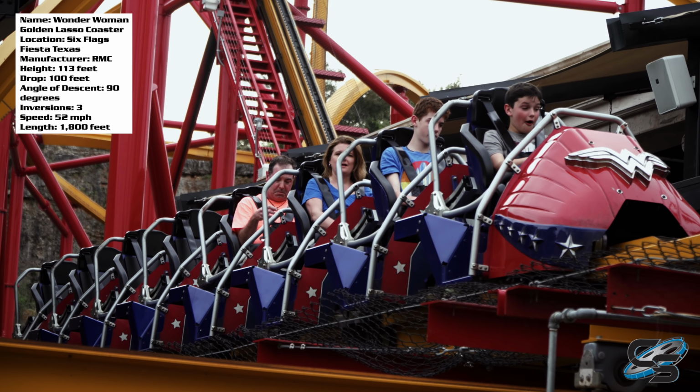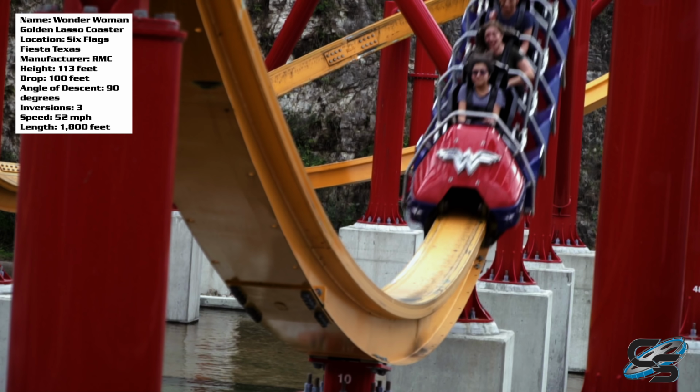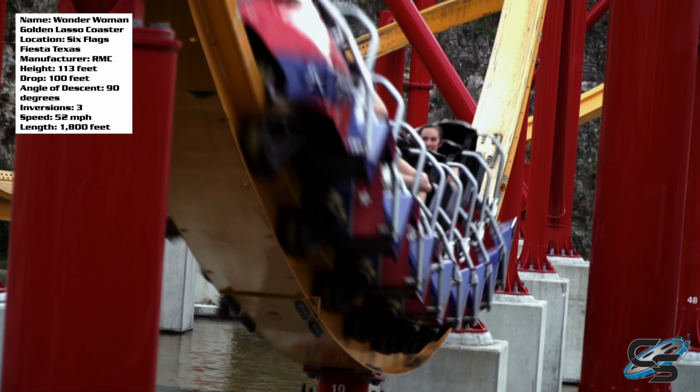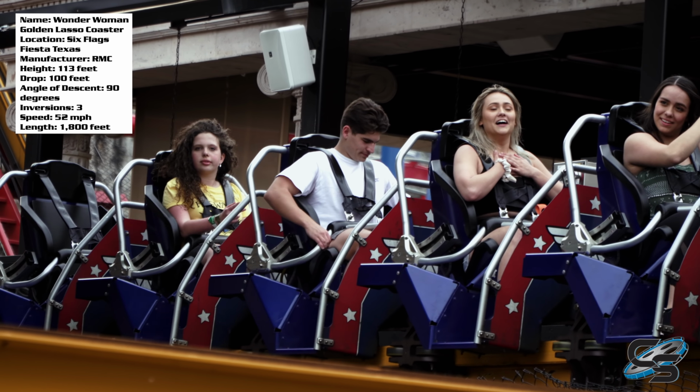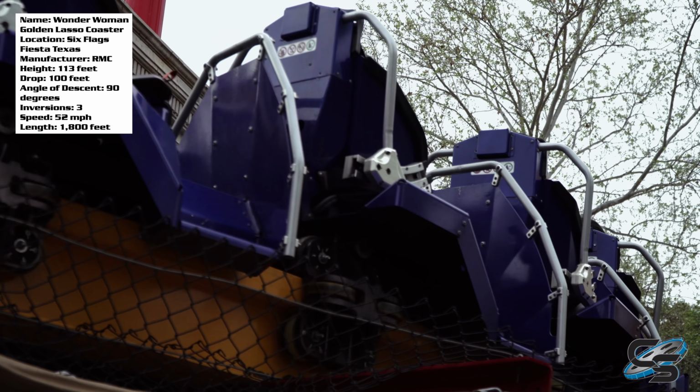So when you go to ride Wonder Woman Golden Lasso coaster, be prepared for a very aggressive ride. This coaster is not for everyone. This ain't your grandma's thrill ride. This coaster will absolutely take your breath away. So let's kind of walk through the experience a bit.